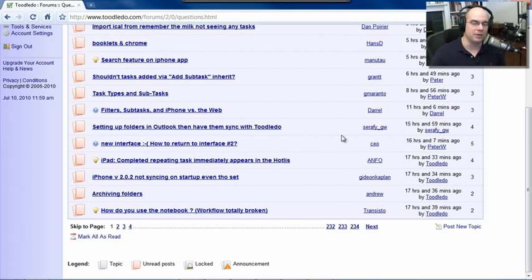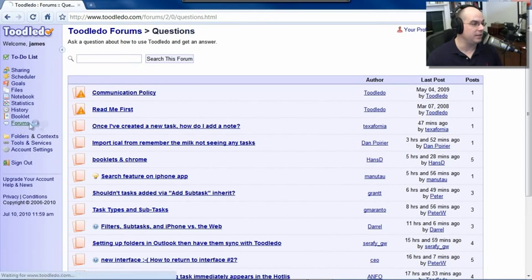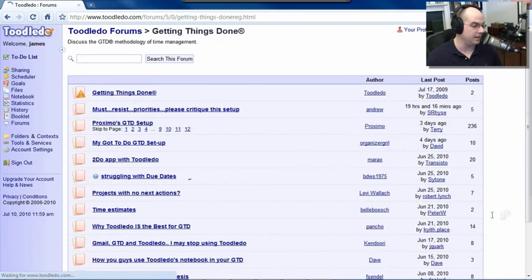I'm able to now communicate with other people, understand how they're using this to get things done. If I click the forums and go to getting things done, how are people making their life more organized? How are they able to use Toodledo to really get things accomplished? This is a great way. You can even see some people have certain setups or other things they've done that get things accomplished in their daily tasks and in their life. So it's not just a static to-do list, but also a way that you can learn how to organize yourself better, get things done, and be more efficient and effective with whatever you'd like to do.